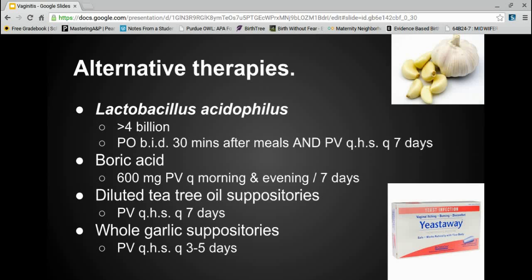Okay, so here's some of the alternative therapies. Lactobacillus acidophilus. You want to get a good probiotic that is greater than 4 billion organisms, and that can be taken orally twice a day and also placed intravaginally at night for 7 days. And so that's just recolonizing the vagina and the body through the GI tract with healthy bacteria.